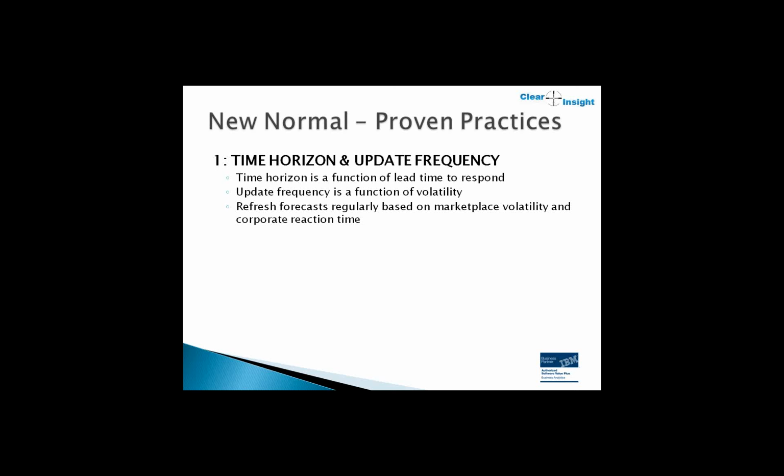And then as well, the update frequency is generally going to be linked to your time horizon. So if I can look out 3 months, well, maybe I should be reforecasting on a rolling basis every 2 or 3 months. But again, it depends upon your environment and your business.